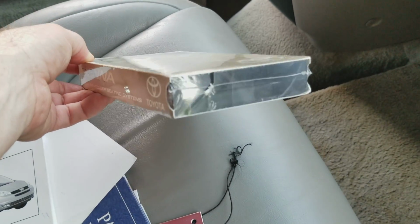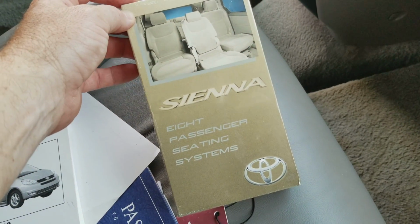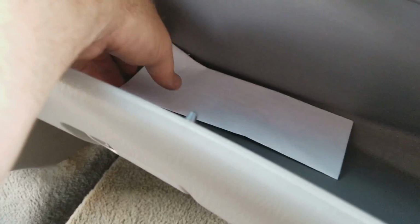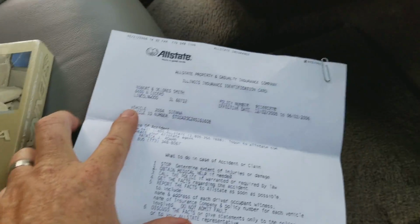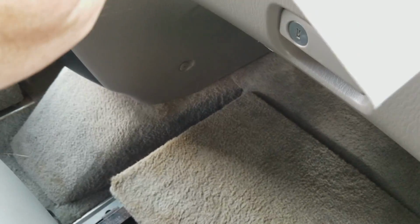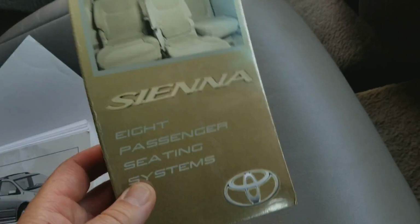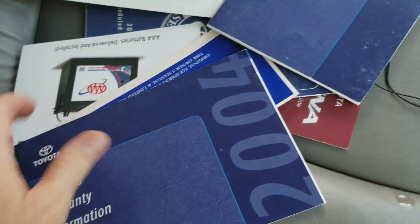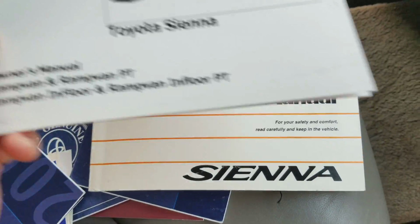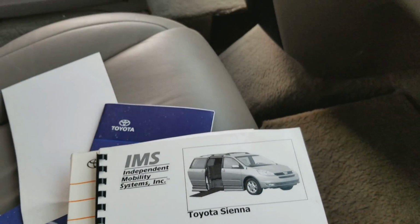Oh, and then even better yet, still in the original package, unopened, has to be a collector's item, is a VHS of the Toyota Sienna van. I don't even know who has VHS anymore, but hey, if you do, you're in luck. Let's see, what else do we have here? Oh, this is just the insurance, we'll get rid of that because that doesn't need to be in there. But that is it. So as you can see, awesome VHS, all your owner's manuals, and you even have the handicap one. So that is the overall look of the inside.